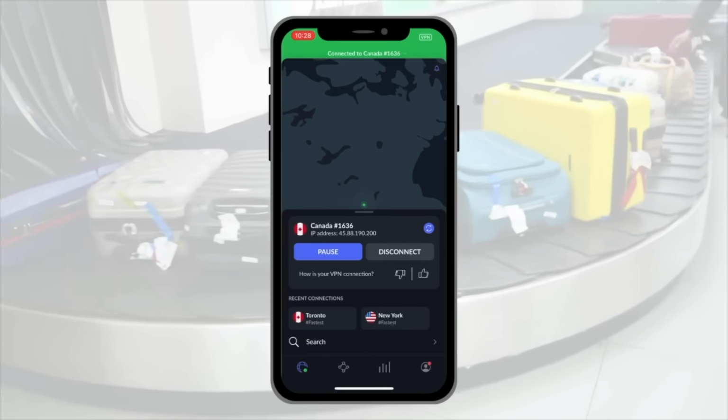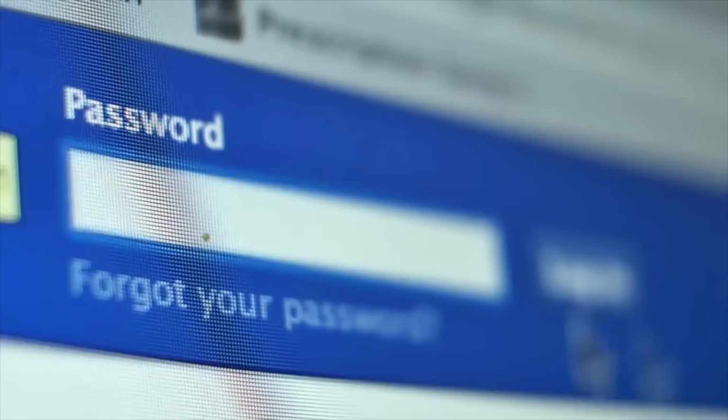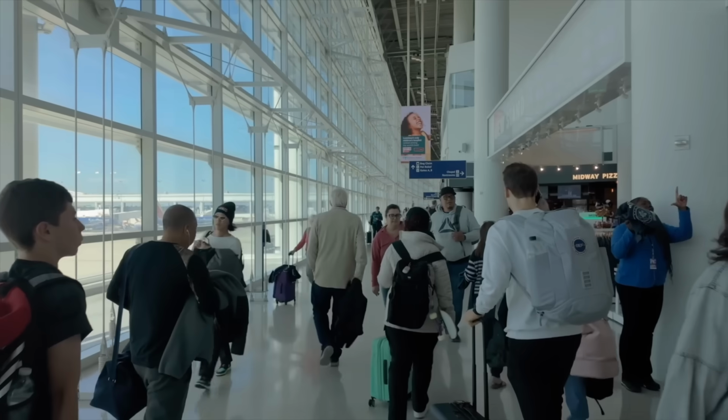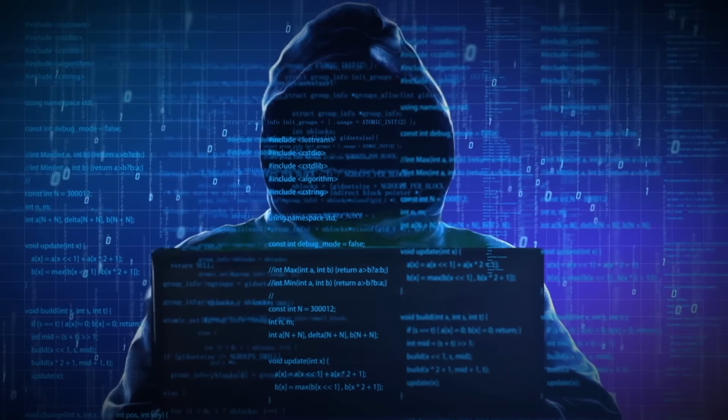It gives me the peace of mind knowing that my bank details, passwords, and travel documents are going to be protected, whether I'm on a public network that hundreds of other people are also on, or I'm connected to a scam Wi-Fi hotspot by mistake.